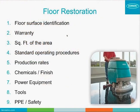Okay, let's get started. The first thing we want to talk about is floor surfaces, or what the architects call substrates, because I think it's important to identify what is the type of floor, what is the warranty, the square footage. What is my operating procedure? A lot of people think that cleaning is intuitive, and sometimes you can get away with that, but restoration work is far from being intuitive.